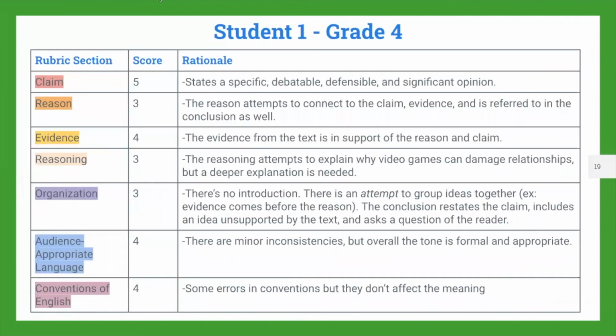We're going to go up here to 4th grade. Elementary school folks, what would you work with? What would your next instructional steps be with this student?